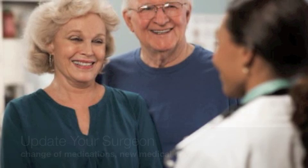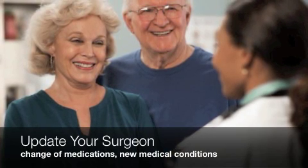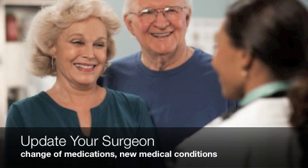Bringing a friend or family member with you to your preoperative visit for a second set of ears can also be helpful. Sometimes it's more difficult to listen and retain information well when one is feeling anxious, which is perfectly normal for any patient at a preoperative visit. If you've had any changes to your medications or been diagnosed with any new medical conditions since your previous visit, be sure to update your surgeon with any new information.